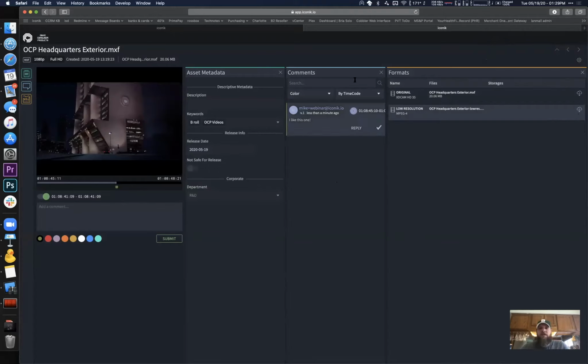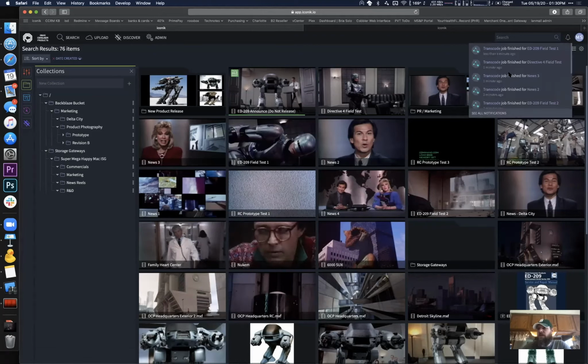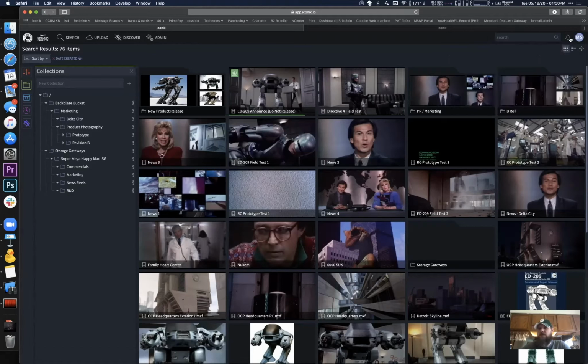Now, the other thing I can do is go into Iconik here, and what I'm going to do is actually toss back some information to Mattia. So I've made some notes. He'll be able to see the notes on the collections and things along those lines. And we can also see quite a few of the notifications that have come in, transcode jobs finishing, shares happening, that sort of thing that comes into my notifications log here.